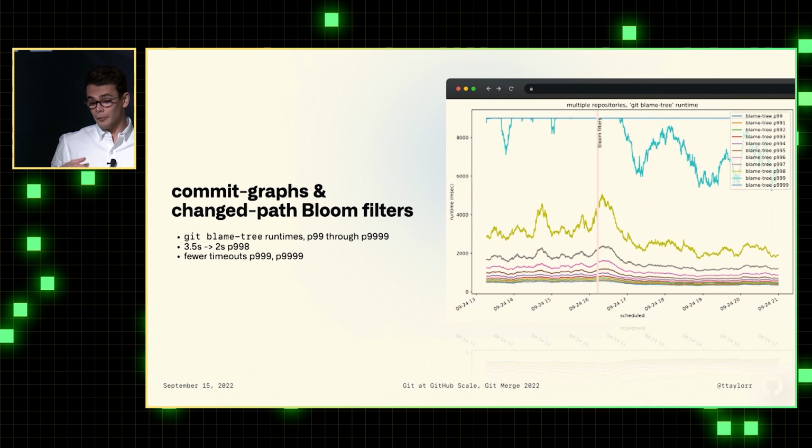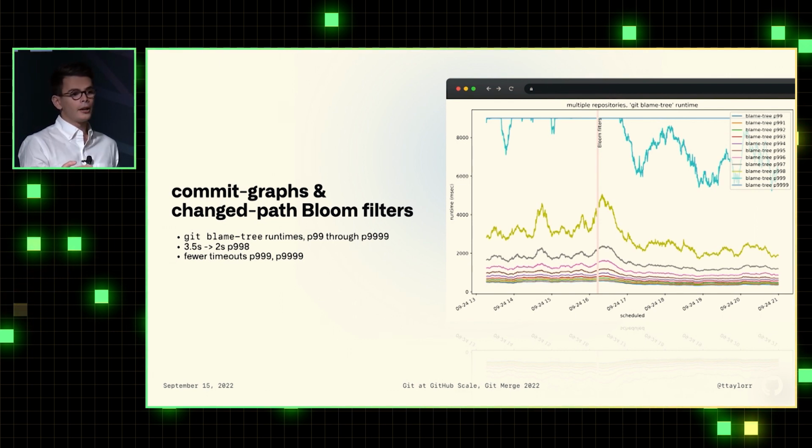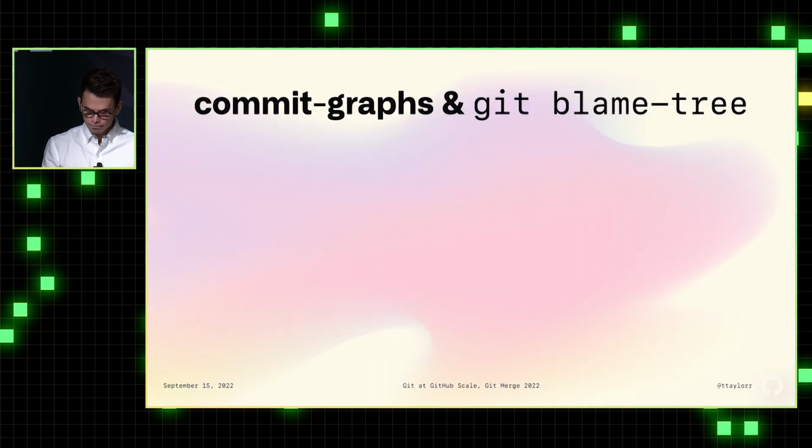We also had a similar improvement in the tree level blame implementation that we use at GitHub. Here we were able to drive down the 99.8th percentile performance from about 3.5 seconds to just 2 seconds. And so we were really excited about this and being able to drop off some of the timeouts there at the top right. Let's talk a little bit more about blame tree, though.